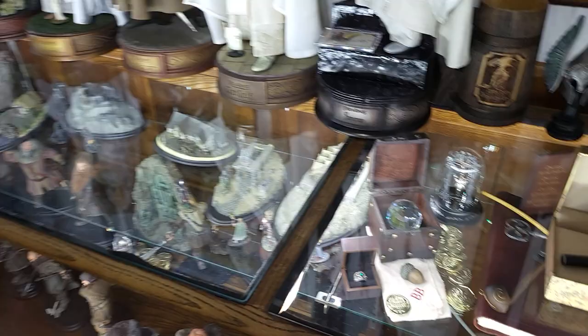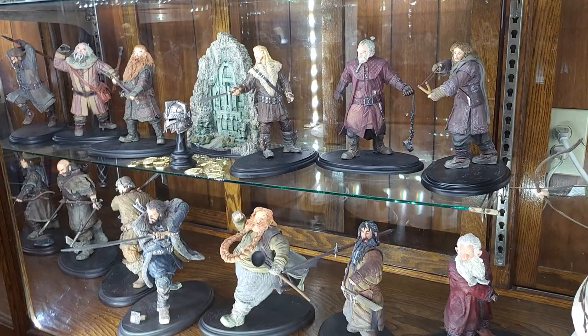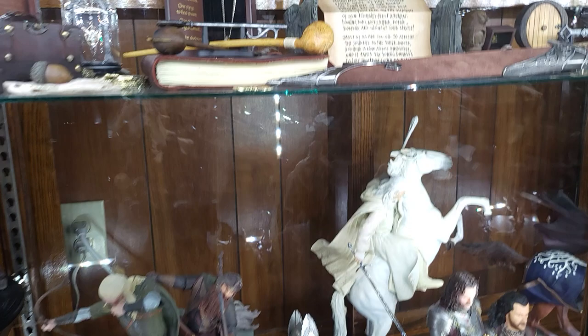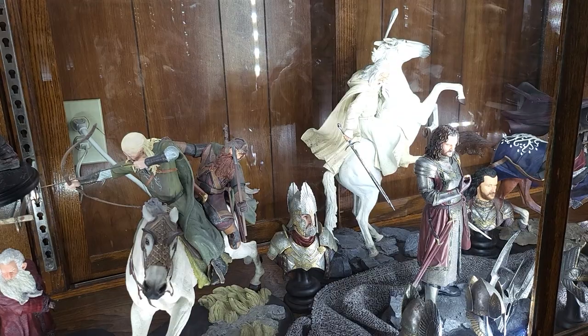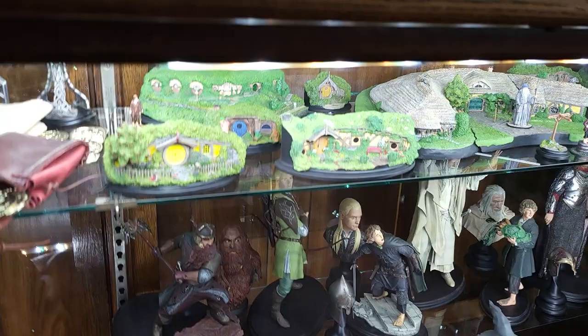I'll go down in here just to give you a quick glimpse. This is all the dwarves from The Hobbit. And we got the centerpiece. That Isildur is probably one of the best Weta pieces they've made. It was a great one. And then this part over here is the same as well. We have the Fellowship. And then, this great depiction of Hobbiton. I love it. Obviously, I didn't have all the hobbit holes out anymore, but I think it gives a good depiction without making it crazily cluttered.